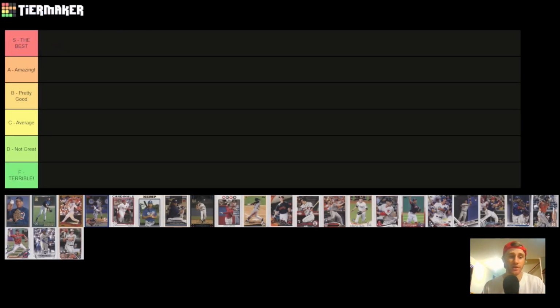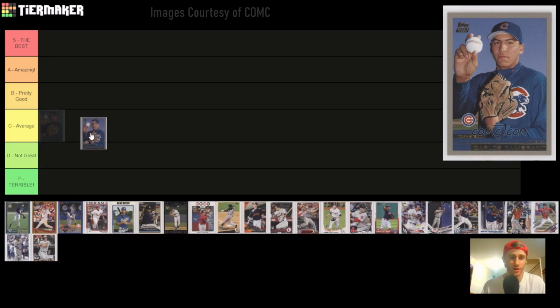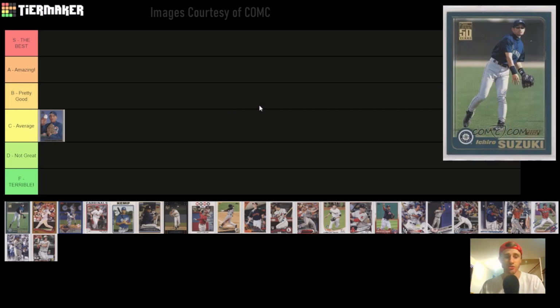Let's kick it off with the year 2000. This design really kind of, I think, transitioned well into the new era. It had that weird grayish brown tan border to it. I don't really know. I think this is average. Again, only going by design. I'm not going by checklist or nostalgia or anything. I'm going to try my best to filter that part out, but I think that's an average design in my opinion.